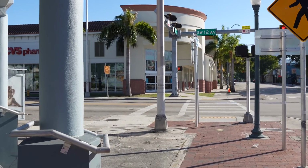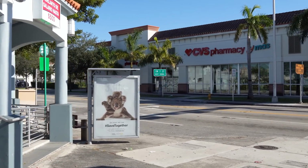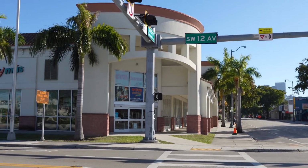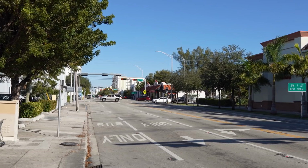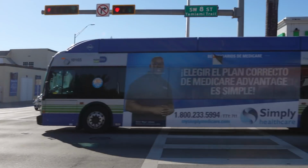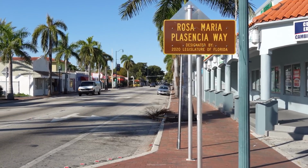Also, if you want to do the tour in reverse, instead of doing it from 17th Avenue, you can also be dropped off here on 12th Avenue and essentially do everything we did in reverse. Now, if we go down 7th Street, which is a one-way, we'll get back to where I gotta go. And there you go. Guys, La Calle Ocho.